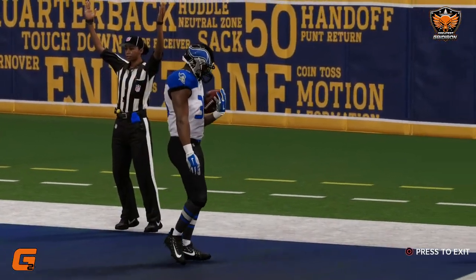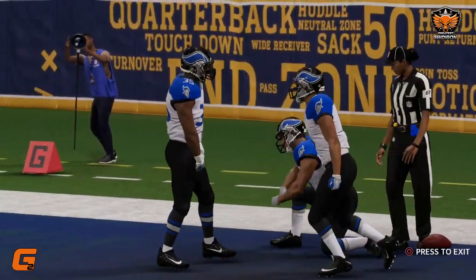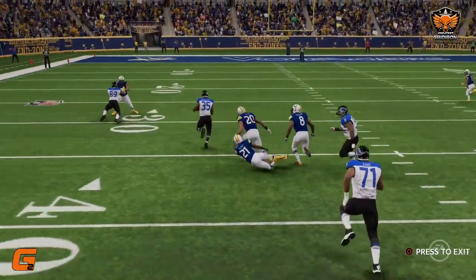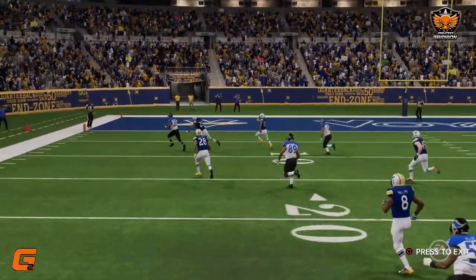Touchdown. A great play there. 39 yards. And the Sentinels put the first points on the board as they take the early lead. That's a very nice looking touchdown run. And on his first carry of the game as well.